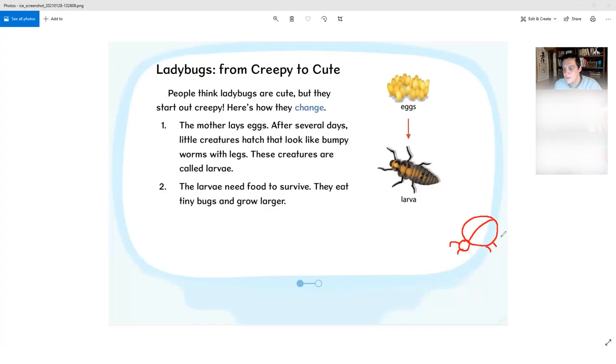The ladybugs that we know are usually like this: they're red, and they have the little black spots. Let's see, and the head. There's a ladybug, and we draw some legs. And then we can color this in. Where's my highlighter? There it goes. Color it in so it's nice and red. There we go. The red ladybug.